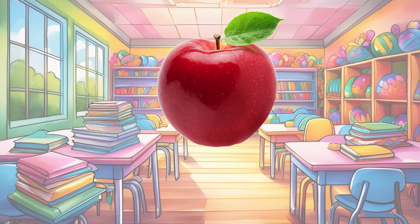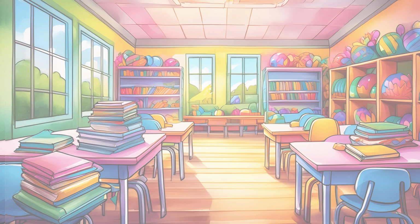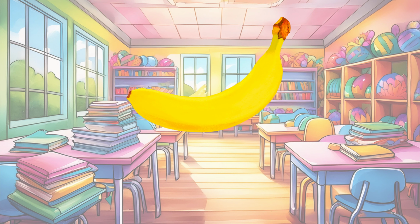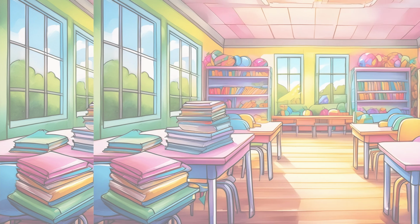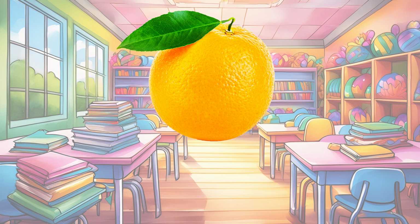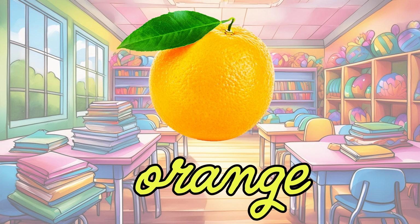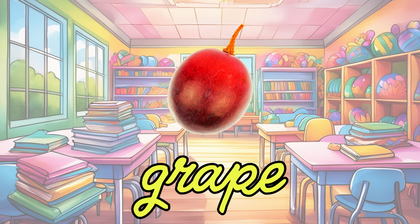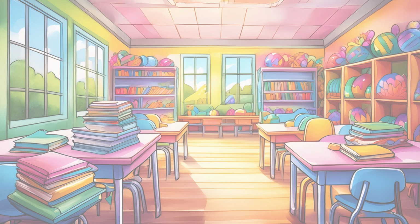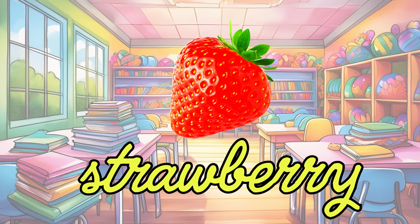This is an apple. Apple. This is a banana. Banana. This is an orange. Orange. This is a grape. Grape. This is a strawberry. Strawberry.